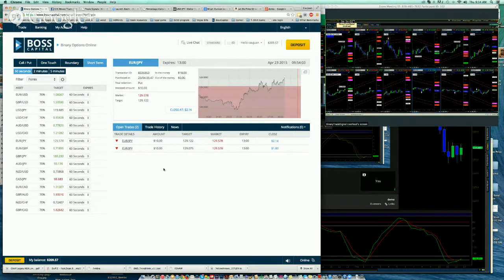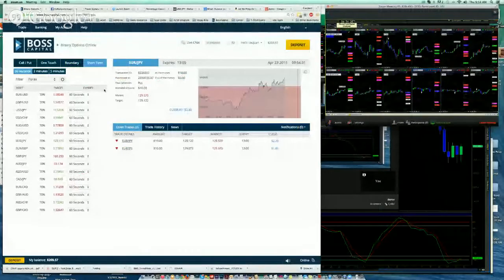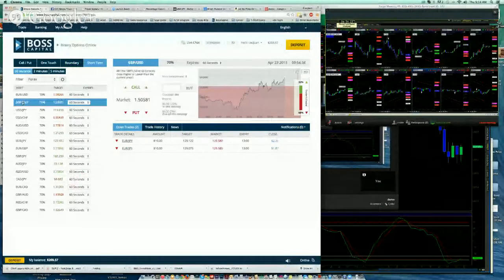This is why, like I said, this way you need patience, and you have time. When you have time, you don't need to rush, and you can double check everything. Double check the time expiry, double check the pair that you're choosing, double check if you're on one touch or if you're on a call put. Short term gives you time to do all these things. It gives you time to go back and forth to charts, reevaluate, and then go back within enough time to still be able to take the trade.